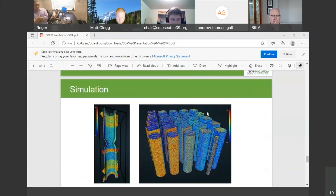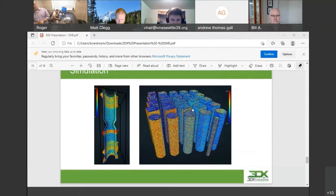Okay, let's go off to simulation here. There's a lot of simulation software out there now for laser sintering, and now that binder jetting is really taking a stronghold and getting some traction, there are a couple of companies. This is a photo from Sigma Labs out of New Mexico. They've been tossing around some different software versions to help with the binder jetting process. It's very young in the development stage, and we need some smart people to come in here and help figure this out.